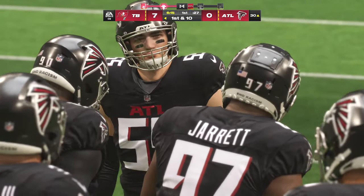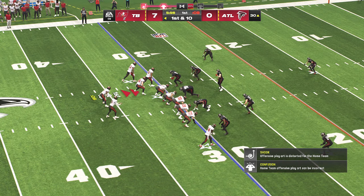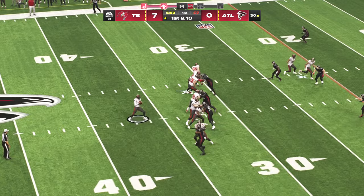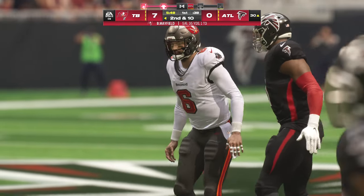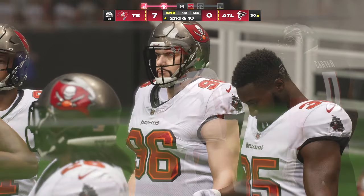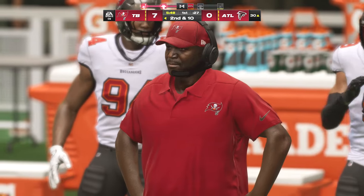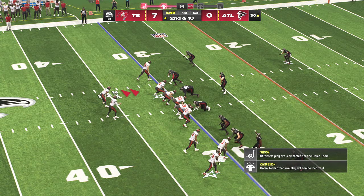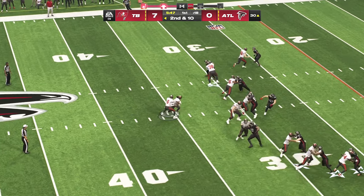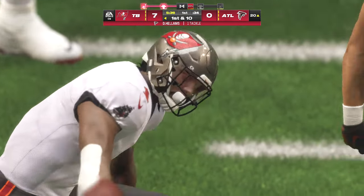So first and 10 now from the 30. Play action now. Here's Mayfield. Incomplete. Ball on the 30 as they come up second and 10. Now back to the ground game with White. And he works his way free all the way down to the outskirts of the red zone. It's a gain of 11, and the Bucs have a first down.